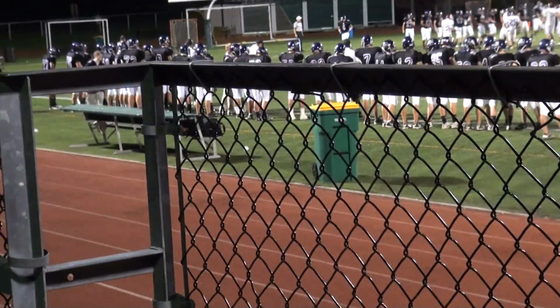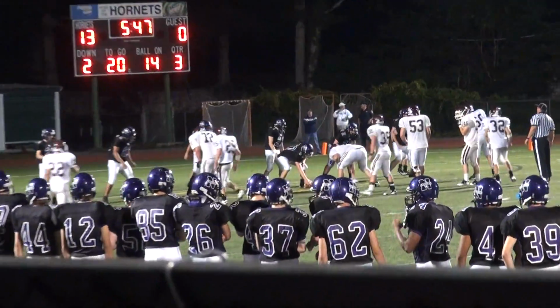Gain of about one on the play. It's going to be second down and 19 from the 14.